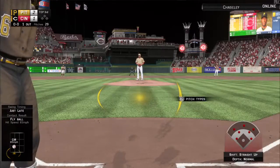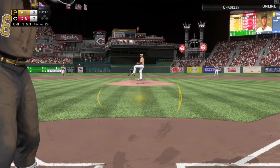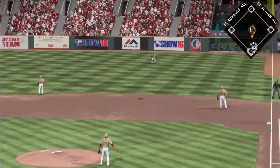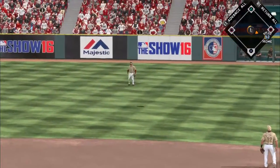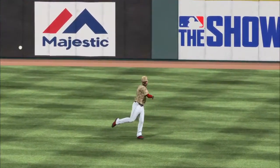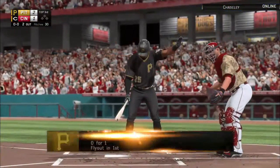Now batting, Starling Marte will dig in here. He singled to open up the ball game. Yeah, they tried to sneak a fastball by him, and he was having none of it. Be interesting to see if they try to go at him again with the hard stuff. And he'll put it away now without much of a problem. 2 gone now here in the third.